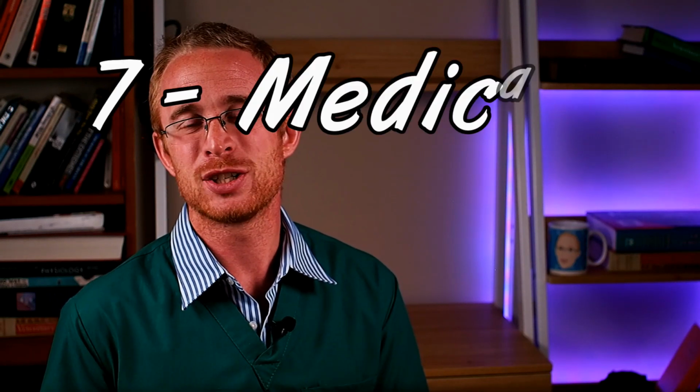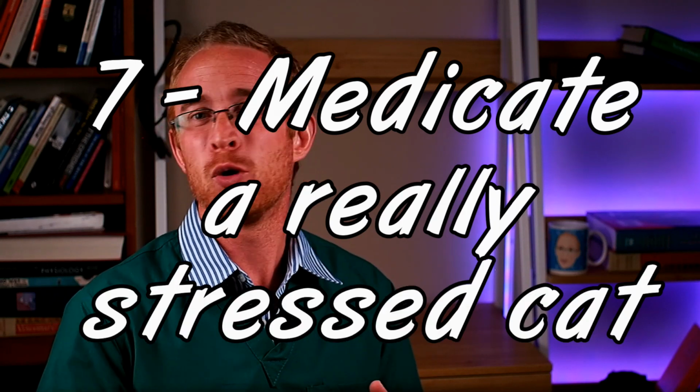Okay, my final strategy for helping reduce the stress of a vet visit is to actually use medication. So if your cat is really anxious or if they become very aggressive at the vets, then there are definitely things we can do. For example, something like gabapentin can be given, and that can just help relax a cat and make them much more amenable to being handled, make them much less stressed, and that can make all the difference between a successful or a really difficult vet visit and vet examination. And that again can have implications with how well your vet is able to examine your cat, so how well they're able to make a diagnosis or take any tests that they need.